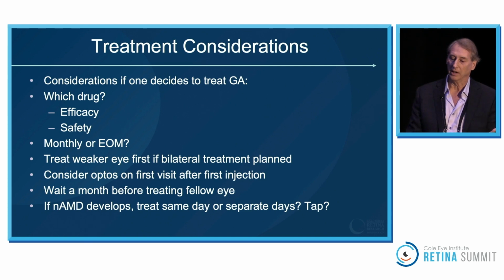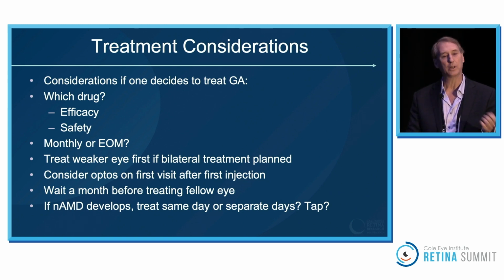So anyway, if you do decide to treat, then what do you do? Which drug do you use? It depends on safety and efficacy. Do you treat monthly or every other month? I like every other month. I treat the weaker eye first.